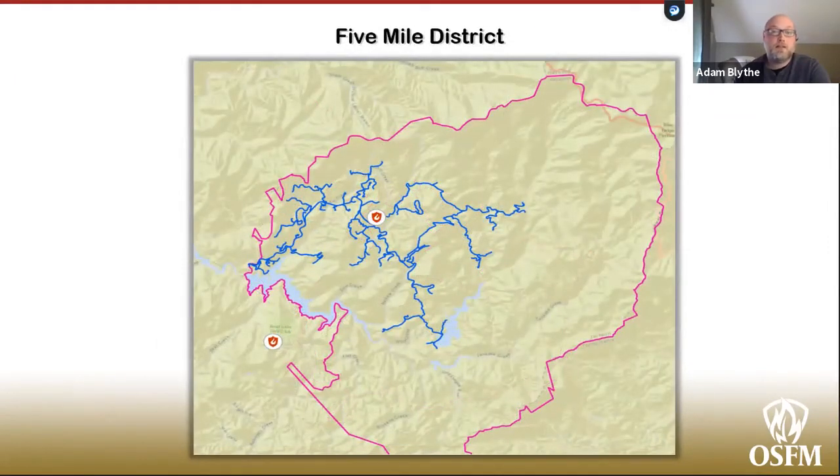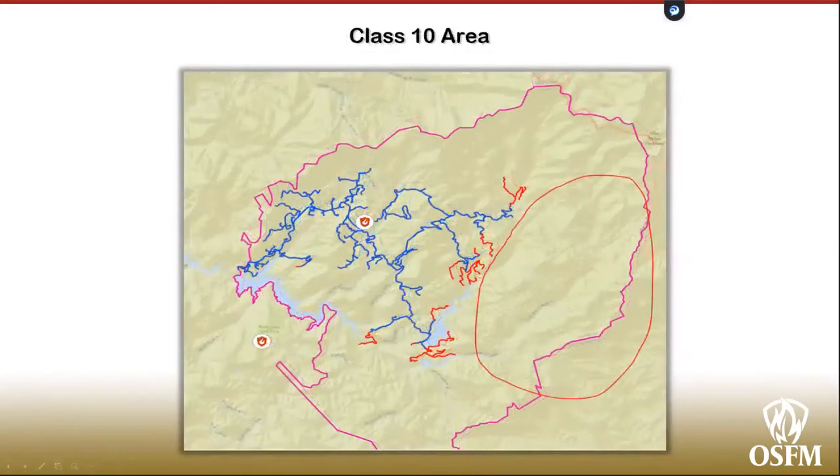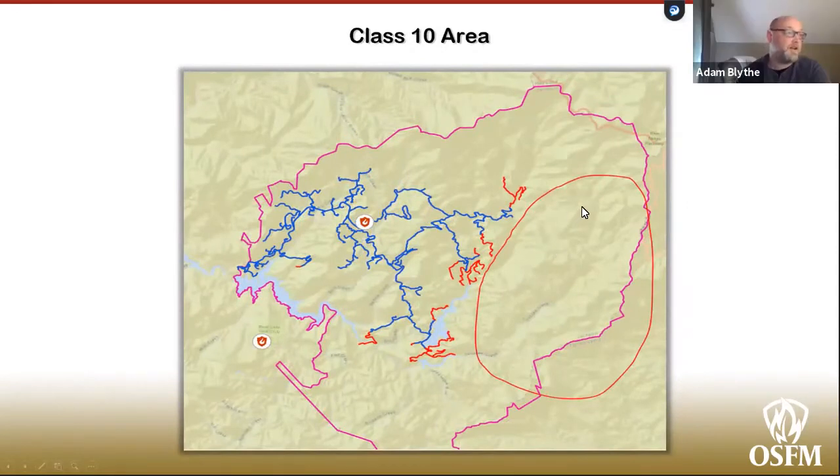Okay. You've heard about 5-mile districts. This is basically how ISO will see it. See the blue lines here, this is 5 miles from the station, but it's within this total fire district. And then you can add in 6 miles to the coverage. And then you have what's called a class 10 area, which is all the area that doesn't lie within that.